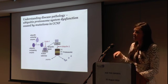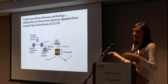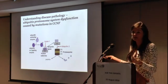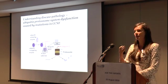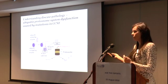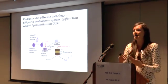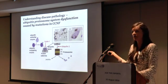And what our functional biology team was able to show is that the CCNF gene makes a protein called CCNF, and it acts in this recycling plant pathway. And what happens when it's mutated, so in motor neuron disease and frontotemporal dementia, when it's not working properly, it doesn't allow this system to work properly. So you're not getting the recycling or the breakdown of proteins that shouldn't be in the cell. And that's exactly what I showed you here before.